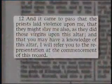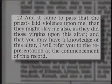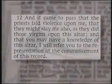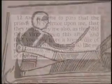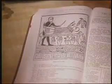And it came to pass that the priests laid violence upon me, that they might slay me also, as they did those virgins upon this altar. And that you may have a knowledge of this altar, I will refer you to the representation at the commencement of this record. Book of Abraham, chapter 1, verse 12.